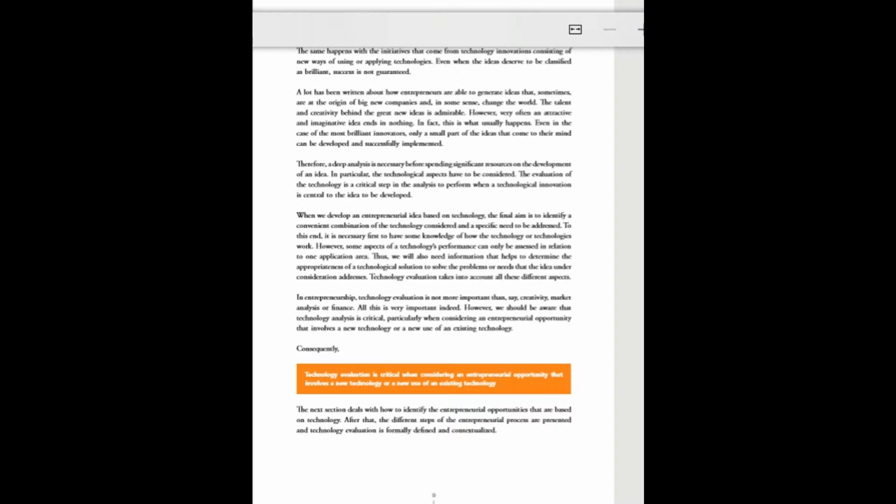When we develop an entrepreneurial idea based on technology, the final aim is to identify a convenient combination of the technology considered and a specific need to be addressed. To this end, it is necessary first to have some knowledge of how the technology or technologies work. However, some aspects of a technology's performance can only be assessed in relation to one application area.